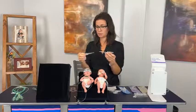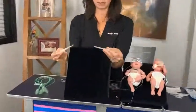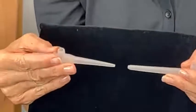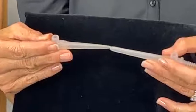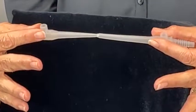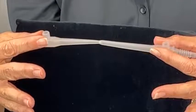See if we can get a close-up over here. So here's our standard, and here is the Preemie Tip. You can see the difference in size. You can see that actually the Preemie Tip fits inside the standard tip. It's great for use on a micro preemie.